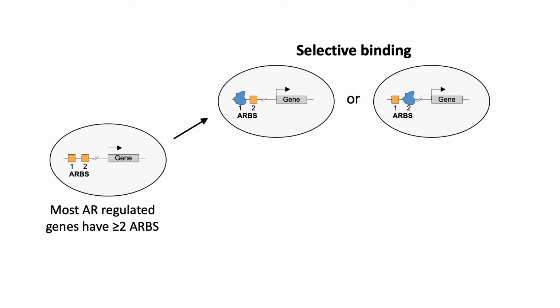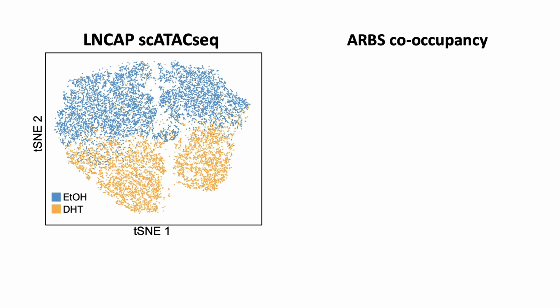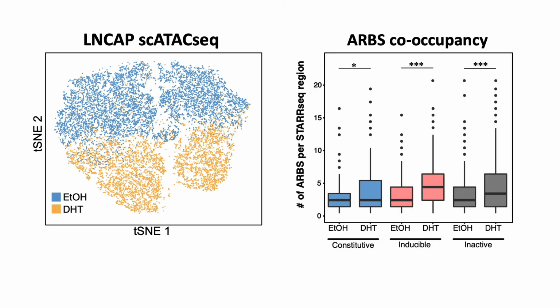Is it working like a sink? Are you getting a selective binding phenotype, or is it a co-binding where the AR will bind to multiple sites simultaneously and you get the protein being found nearby a gene at the same time? To characterize this, we did single cell ATAC-seq, because there are some features associated with active enhancers where they open up the chromatin a little bit. So when we do this for the LNCaP cells, we generally can score them as co-occupancy. We see that most of the active enhancers tend to have multiple binding sites nearby them. So they're not binding one at a time. It's not one ARBS site or another one. They're typically binding all at the same time. So you're seeing a co-occupancy occurring.